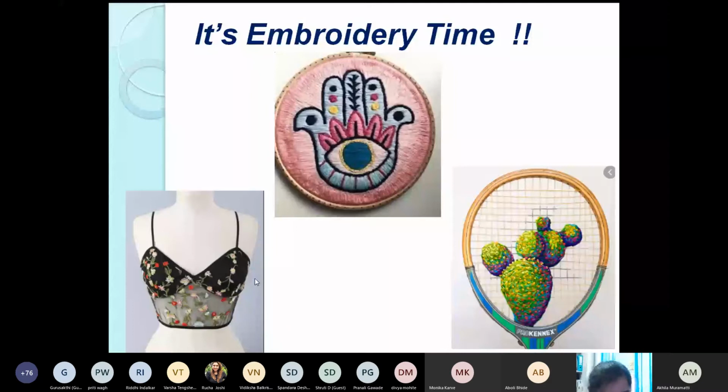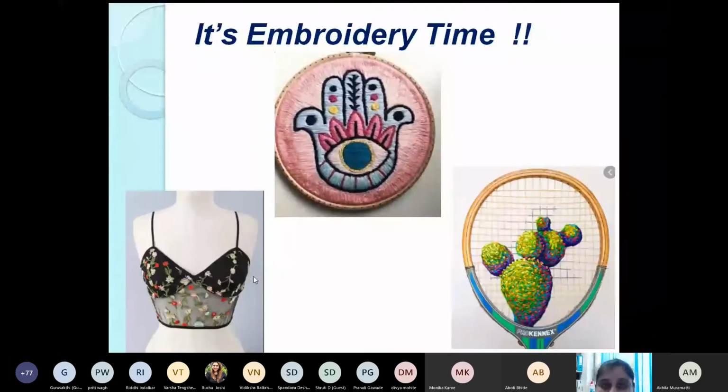The black image on the left hand side is what I was talking about. And selection of motif is very important, like I said. So you can go for floral motifs, you can go for mythological motifs, you can use Om, Shri, you can even use a part of Ganesha's face and then cover it up carefully with any choice of embroidery, which I will be demonstrating in a couple of minutes.